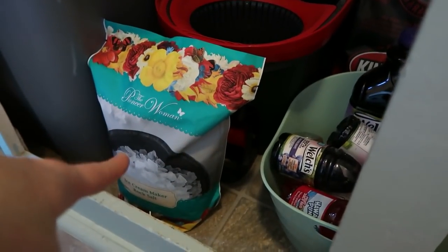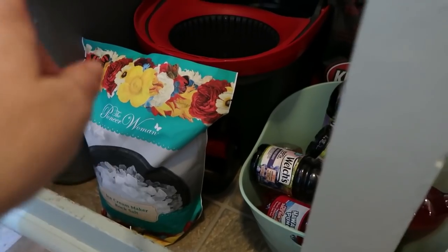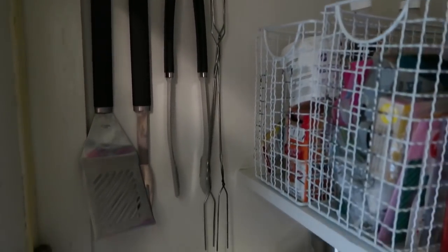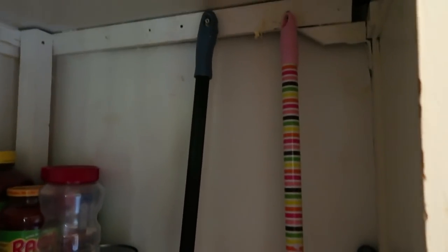And then this is just rock salt for our ice cream maker, which is in the basement. And then over here we have our barbecue tools and pokers and things like that. They're just stored along the side. And also on this side I have my brooms, my dustpan. This is my outdoor broom. And behind it back there is the pole for my mop.